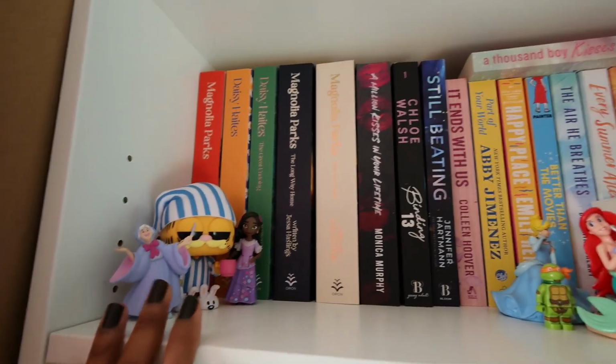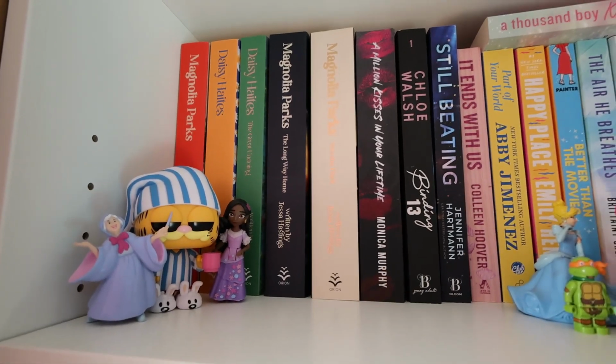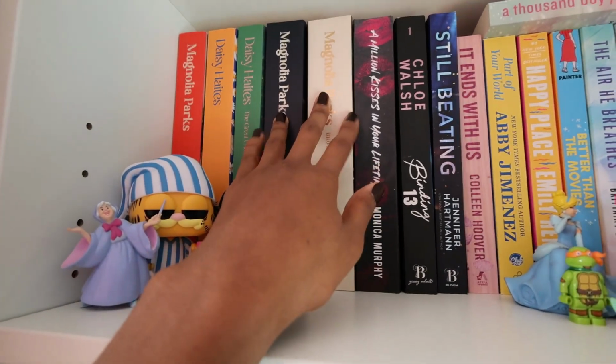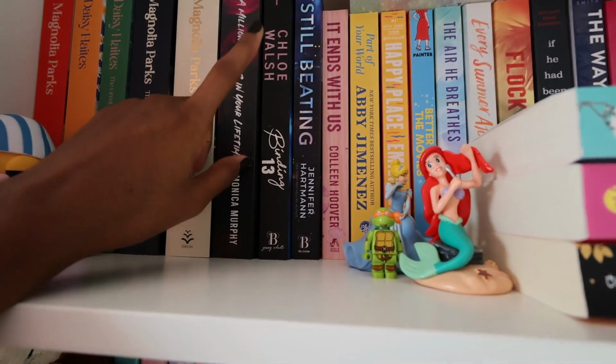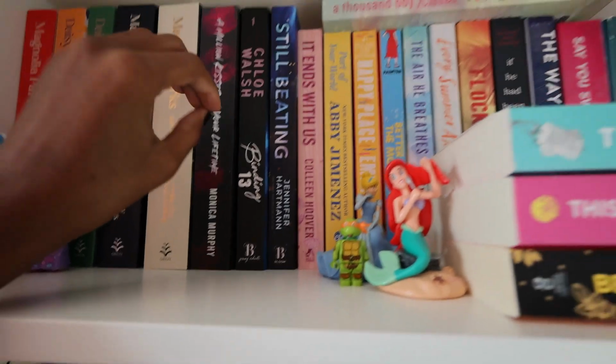Then up here are books that I feel like I will really want to annotate, or that are possibly a little bit more emotional. I really want to go ahead and start this series. Same for this one, but this is the only book that I have from the series, so that's why I haven't started it yet, because I want the other books.